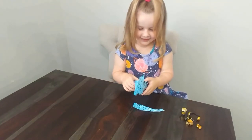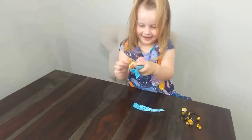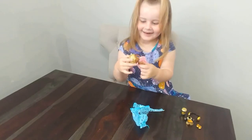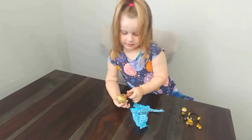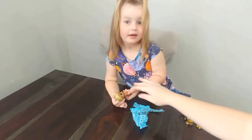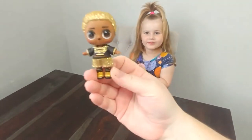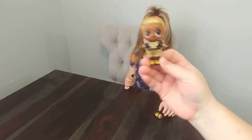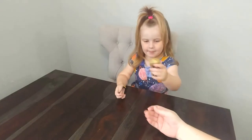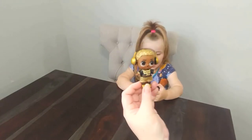Let's see how he looks. Ready? 3, 2, 1. Cool. He's got the same super gold sparkly hair as Queen Bee, right? Look at it. Let's get him all dressed up, okay? Here he is, all dressed up. There's King Bee, and he is rare. Wow. Here, why don't you put his little headphones on? I bet he looks even cooler. All right, there he is. Pretty cool. It's really exciting that we have another rare.